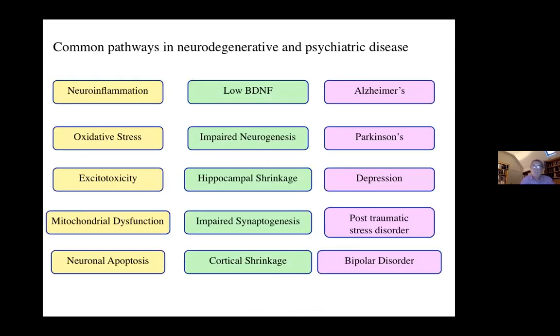So there are a lot of common pathways in all these brain disorders: inflammation, oxidative stress, cytotoxicity, mitochondrial dysfunction, neuronal apoptosis, low BDNF, impaired neurogenesis, hippocampal shrinkage, impaired synaptogenesis. All these have been described as objective symptoms for various brain disorders, including neurodegenerative, psychiatric, head injuries, strokes, a lot of overlap.